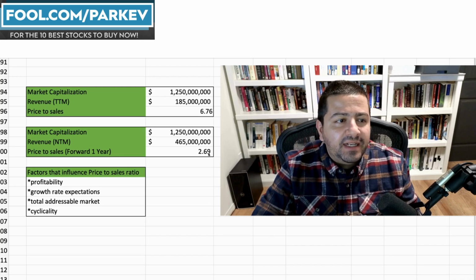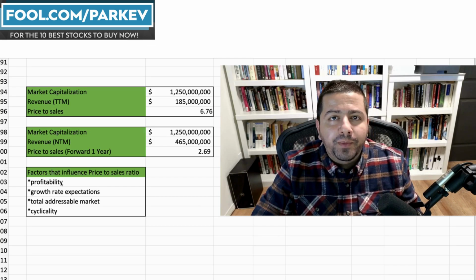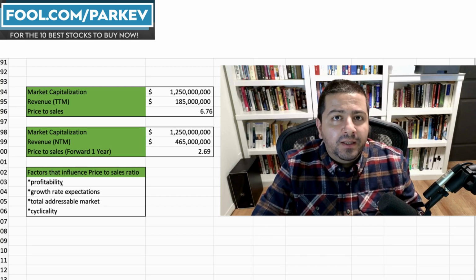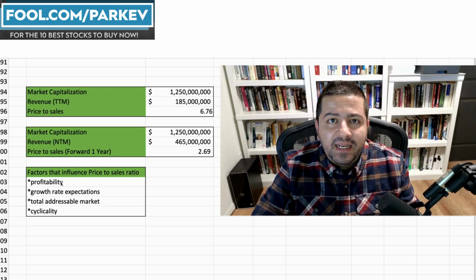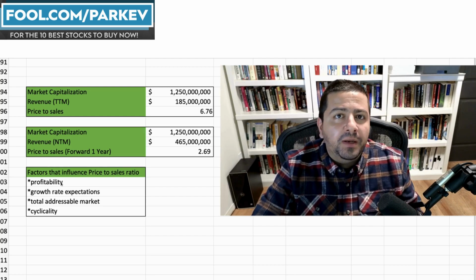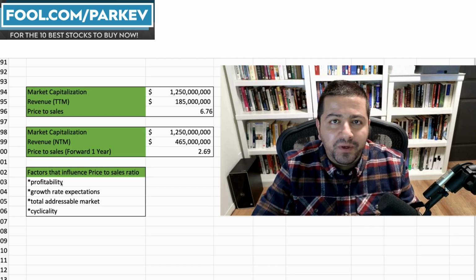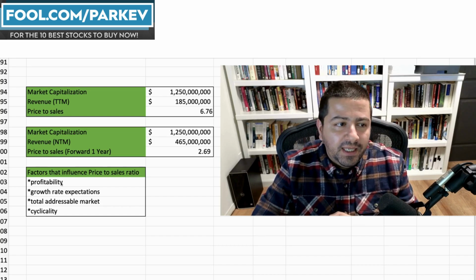The factors that influence the price to sales ratio include profitability. Of course, you would be willing to pay a higher price for a company that generates higher profits. That means $100 in sales will turn into $20 in net income for a company that has a 20% net profit margin. That same $100 in sales will only turn into $5 in net income for a company that has a 5% net profit margin. So companies with higher net profit margins tend to sell for higher price to sales ratios, all else being equal.